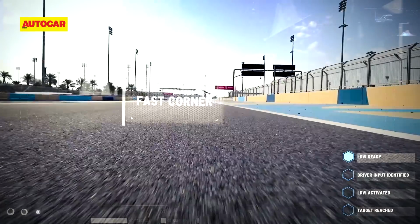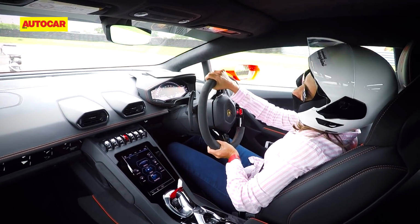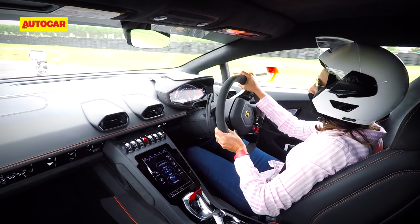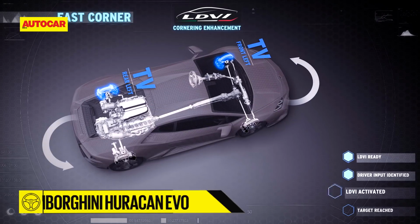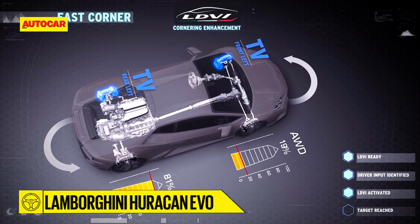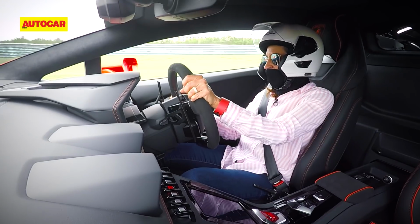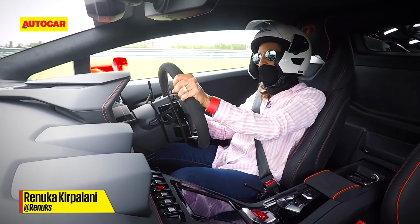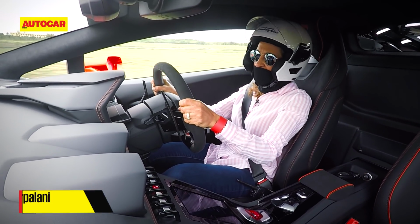As I dive into the corner and brake hard, the LDVI is working behind the scenes, doing its math to ensure that I can have my fun but still stay completely in control. In Corsa mode, this car just feels so sharp, so balanced. I mean, anybody would feel like a hero.